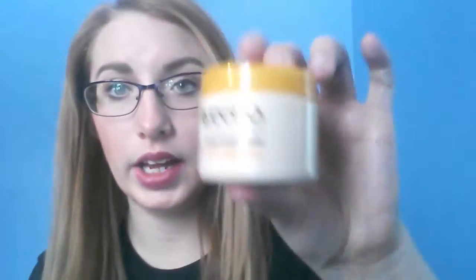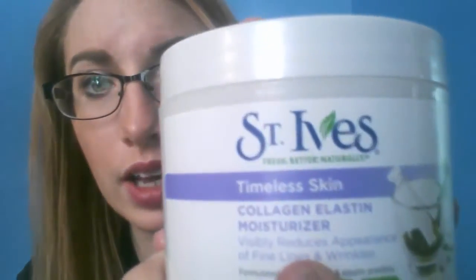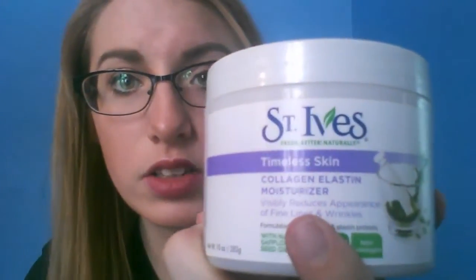Skincare wise, we all know I still use the Biore charcoal cleanser, and then I use the Clean and Clear Acne Oil Control. And then at night I use, of course, the Aveeno Active Naturals, the Smart Essentials Nighttime. And then I bought this because I needed a daytime moisturizer that I could also use at nighttime. So it is the St. Ives Timeless Skin collagen elastin moisturizer. It smells good, and so I've been mixing the two at night and then just using this in the morning before I put my makeup on.